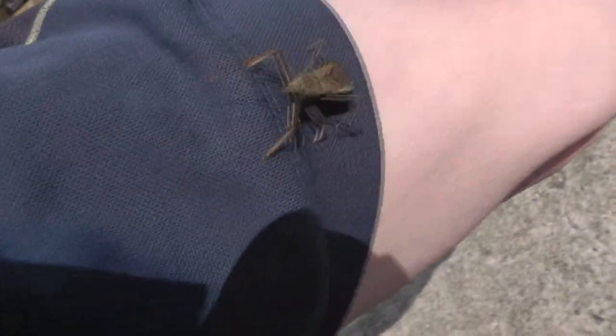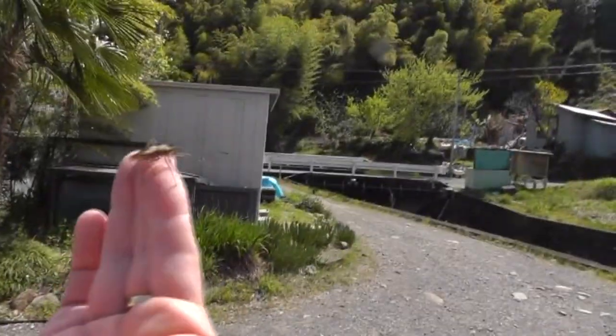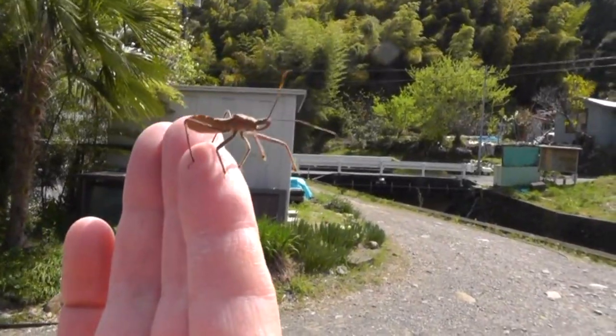Okay, time to shut the camera off. I want to get this guy to fly. Come here, get on my hand again. Whoa! Here we go, let's see if he'll fly now. Get up to the top. Sometimes if you get up to the top, the bugs will fly. There it goes. Bye bye.